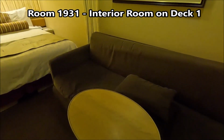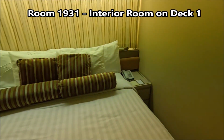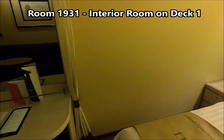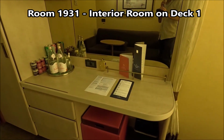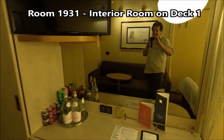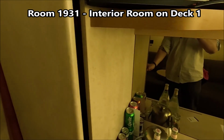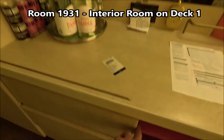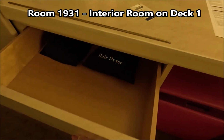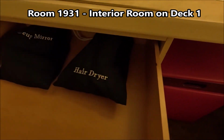We got a little couch right here to sit on. You got a little table on each side of the bed. Here's a little place where you can get your makeup going on, and a mirror. Of course, they got a TV. So before we look at the bathroom, let's take a look at all the storage area. You got a closet here. You've got drawers right here. So much space. Ooh, there's the hair dryer in that top drawer.